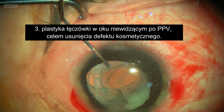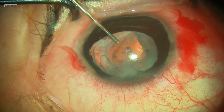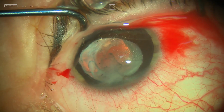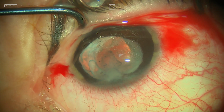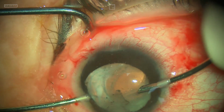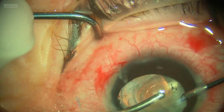And the last case, in my opinion one of the most interesting, is an eye after surgery. Because of a retinal detachment, some doctors tried to touch the retina, but with a bad result. The retina was still detached, and during the surgery the lens was also replaced, and the patient, because of the brown color of the eye, decided to do something. He wanted to have an artificial iris injected, but after examination of his eye, I decided to do something different.